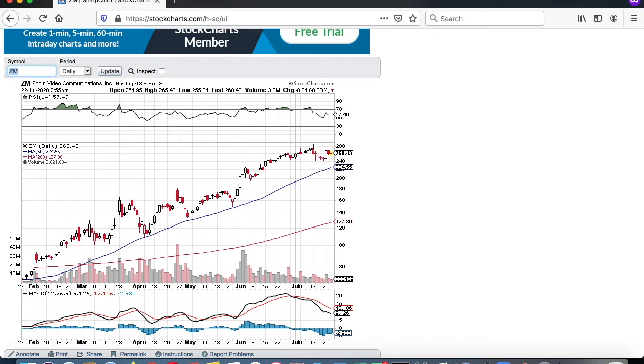It goes to 280. So that's the power of breakouts. A stock is showing you extreme strength. Zoom could not get above 180 at this point. Again, resistance at 180, and when it finally clears that, boom, it heads higher and higher.